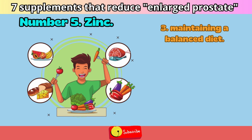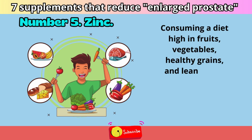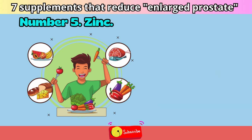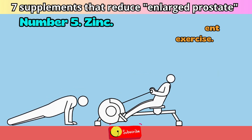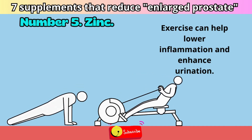3. Maintaining a balanced diet. Consuming a diet high in fruits, vegetables, healthy grains, and lean meats can help lower inflammation and promote prostate health. 4. Frequent exercise. Exercise can help lower inflammation and enhance urination.